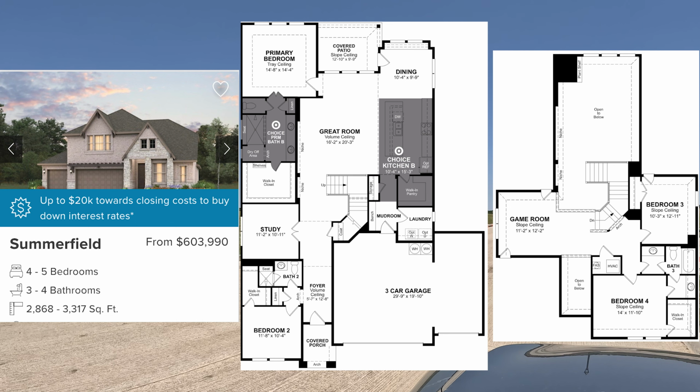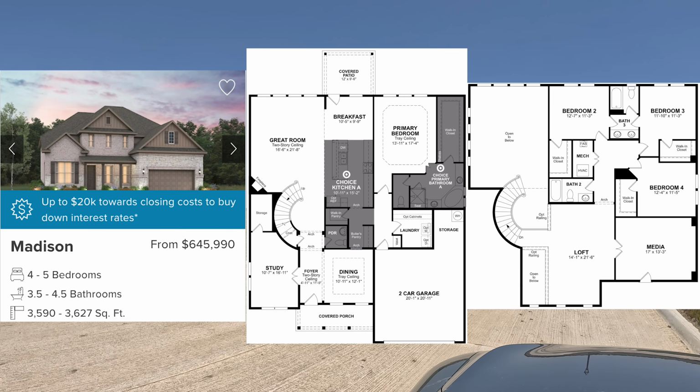The smallest 2-story plan is the Summerfield. That's a 4-bed, 3-bath, 2,868 square feet, starting at $603,000. And the biggest 2-story plan is going to be the Madison. That's a 4-bed, 3.5 bath, 3,590 square feet, starting at $645,000.